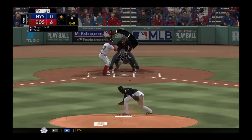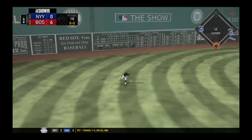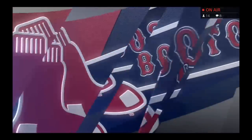Ready with the first pitch. Here it comes. Slap hard the opposite way. That's in there. Base hit. And they'll put the brakes on at third. Runners at the corners with nobody out.